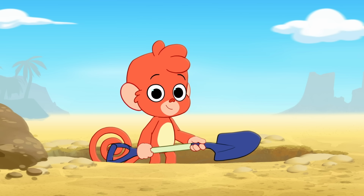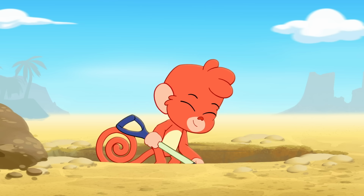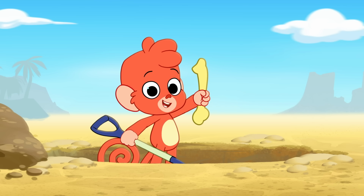Are you digging for dinosaur bones? Mm-hmm. Haha, cool! Wow! Baboo has found some dinosaur bones. Let's find out which dinosaur they belong to.